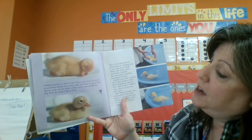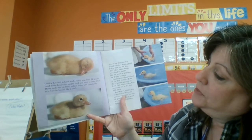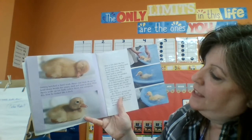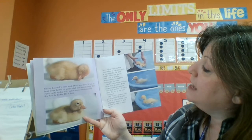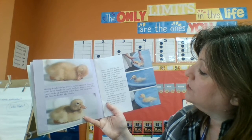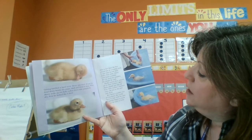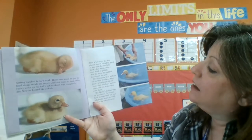When Henry woke up, his fluffy yellow down was completely dry, and now he looked like a duck. The down is the baby feathers. After a few days, the boy placed Henry in a wading pool. It was time for the little duck's first swim. Henry tried hard to paddle, but the more he paddled, the deeper he sank.